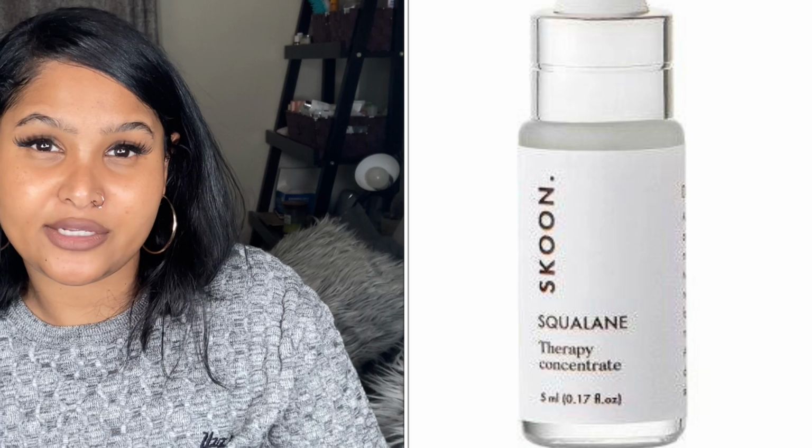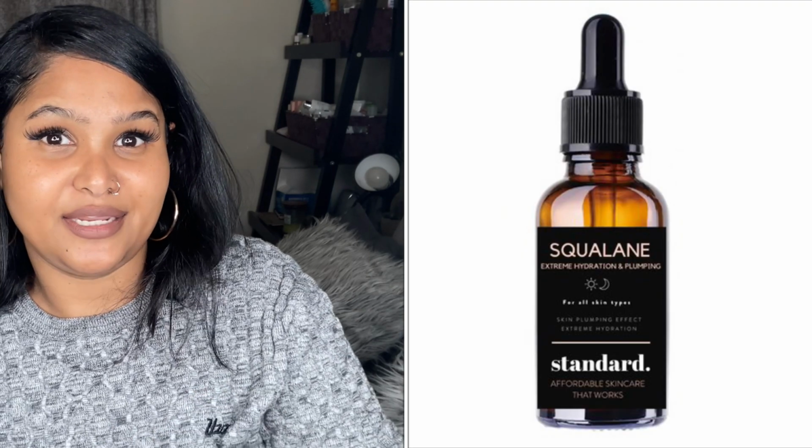And if I'm not mistaken, I saw that Skin also has squalane, as well as Standard Beauty.